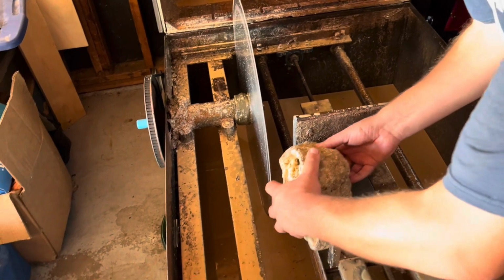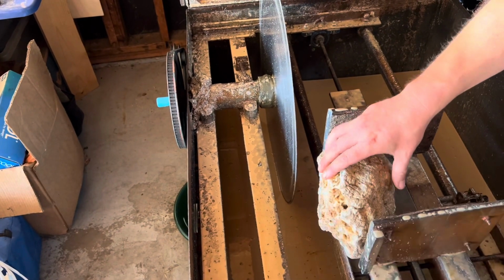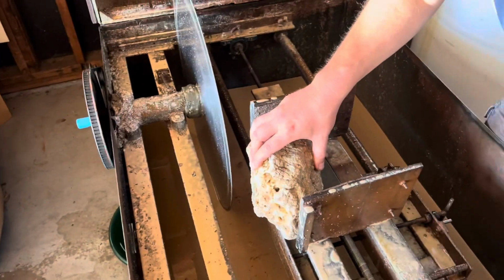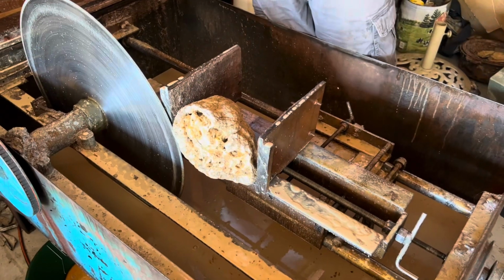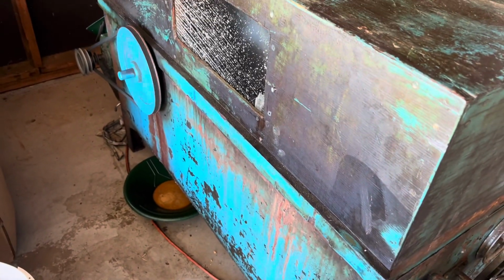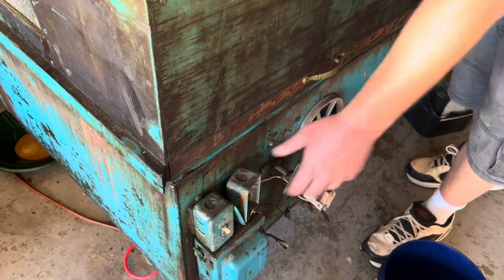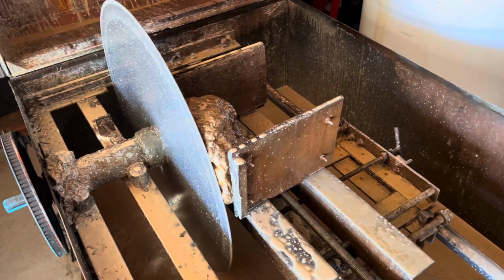Yeah, something like that. If you would be so kind as to switch on the juice. All right, juice is loose. Need for feed. The need for feed, yes. All right, it is cut.